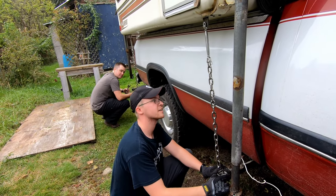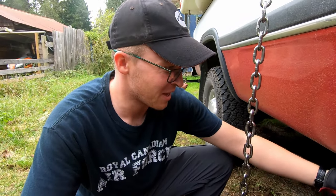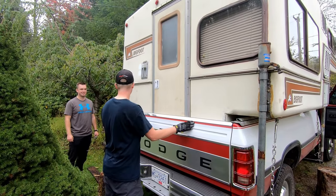Yeah. So we'll get it to a good distance so that way it doesn't mess up the paint. Gotta keep that paint mint. All right, let's close this tailgate.